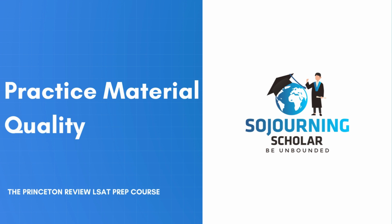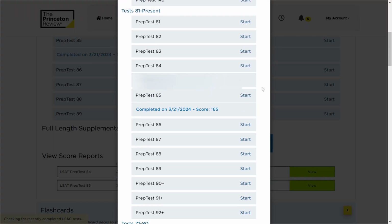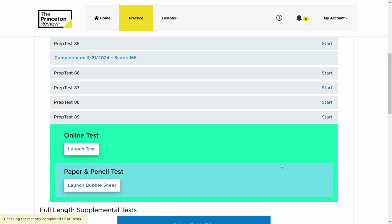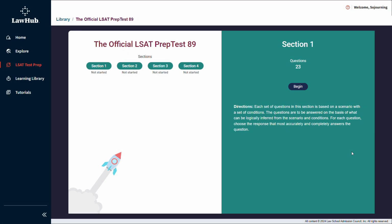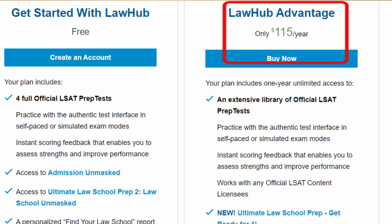In terms of the practice material quality, it's good to know that thanks to an exclusive partnership between the Princeton Review and the LSAT, the makers of the LSAT exam, students who sign up to any of the Princeton Review's LSAT courses will receive access to all official LSAT prep tests using the LSAT Law Hub Advantage platform for free. But normally, you would get access to the LSAT Law Hub Advantage platform for an annual fee of $115. And as the LSAT makes updates to the practice test on the Law Hub Advantage platform, these updates will be reflected on the Princeton Review's LSAT platform. So you can be confident that you will be practicing exclusively with LSAT questions that are very similar to what you're going to find when you take an official LSAT exam.